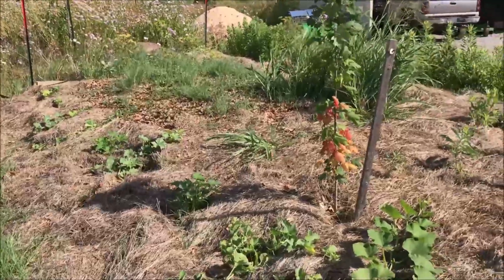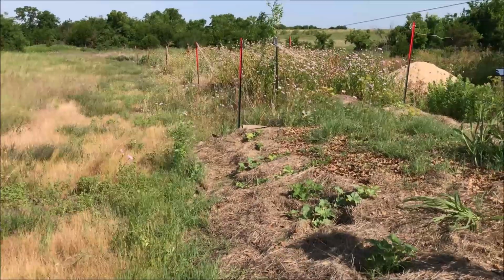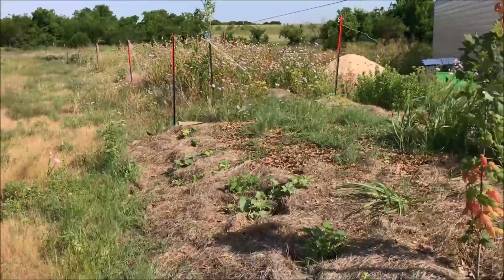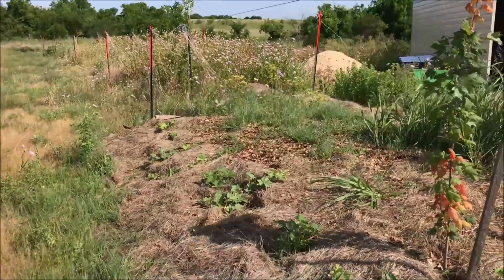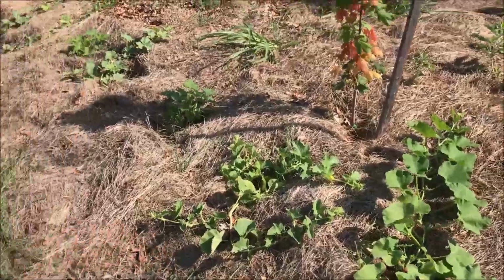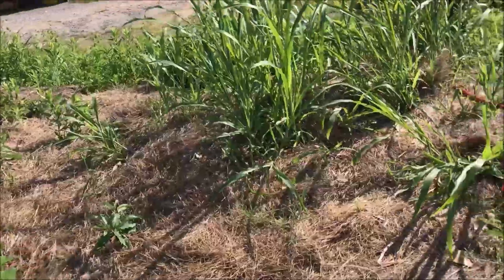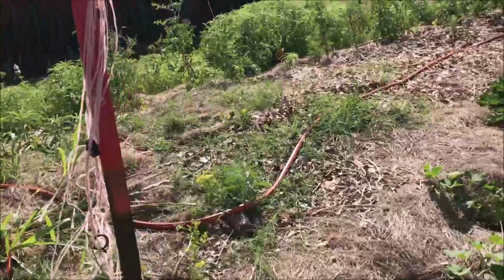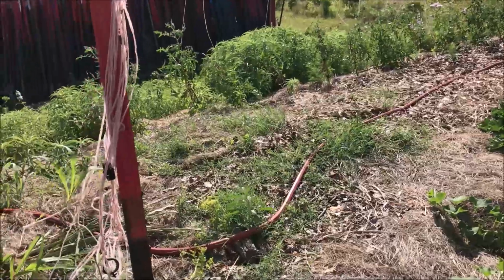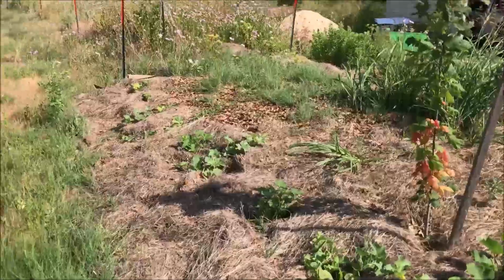We're getting worms back in here. I mean, this ground, to do it this way, will probably take maybe 5 years or so to really come to life. But if we can start adding some compost and some worm compost too, and garden compost, and all this hay breaking down, this is just proof that you can take a worthless plot of ground and bring it back to life. And that's what this is.